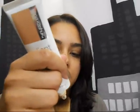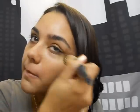So I'm just going to apply it directly to the brush. And then just dab it on. I put it under my eyes too. What I love about this is it's so easy to blend in, and it's really, really light.